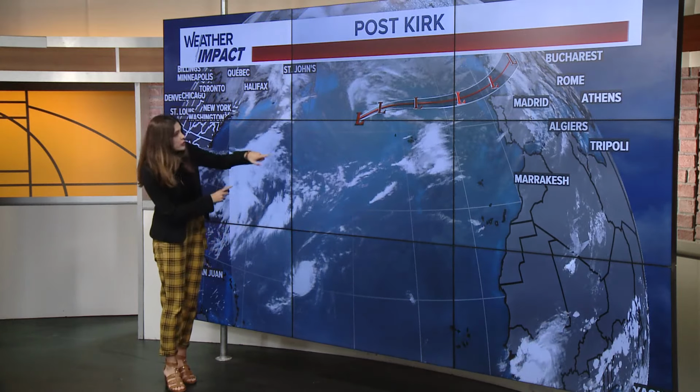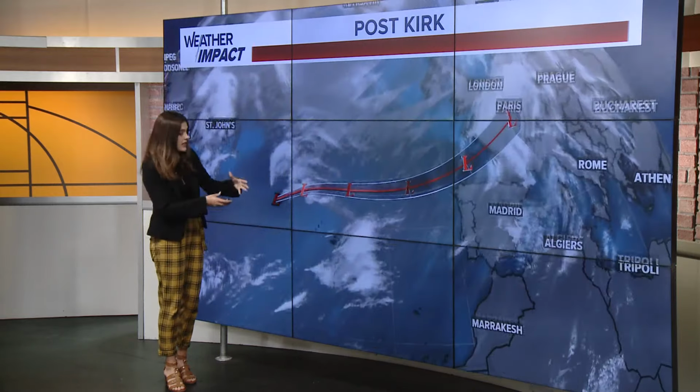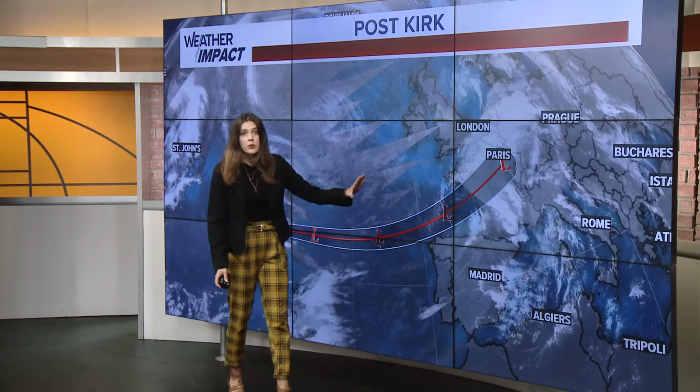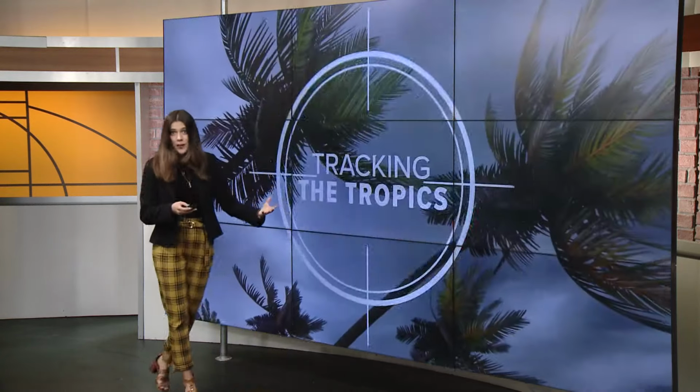Now, it's following a very similar pattern to what we saw from Major Hurricane Kirk. That tore through the Atlantic as a Category 4 hurricane. It has since weakened and is just a storm system, but it's set to follow this path and bring rain to parts of Paris and France. Now, back to the Gulf.